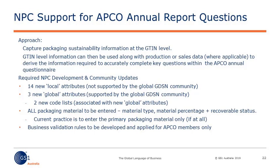So as we've said, all packaging material is going to be able to be entered. So things like material type, material percentage, recoverable status at all levels of packaging. So we've mentioned the fact that at the moment, it's really only been captured with the primary packaging material, and there's only ever been a requirement to do that. But we've also mentioned the fact that more and more people are needing to provide more and more detail on the different levels of packaging. And so we have the ability to support that, and it seems like there's going to be a need to start trying to do that.